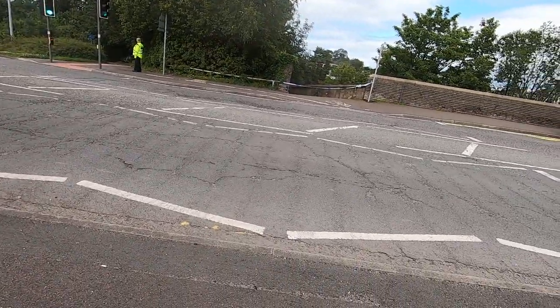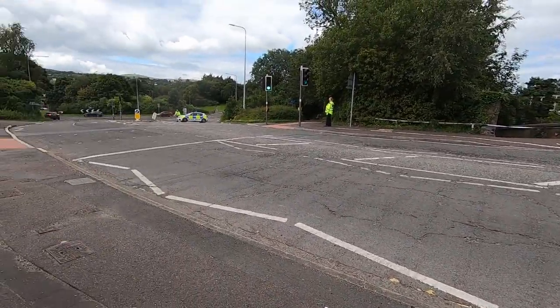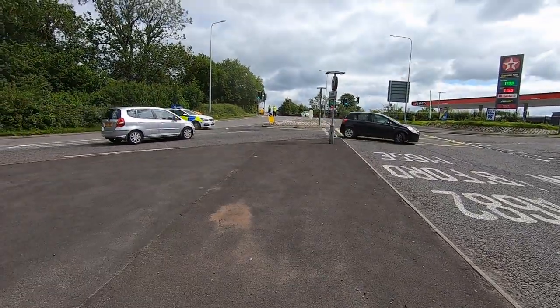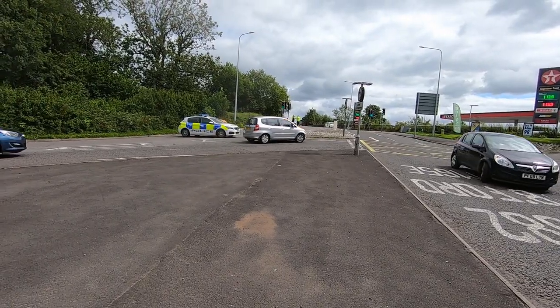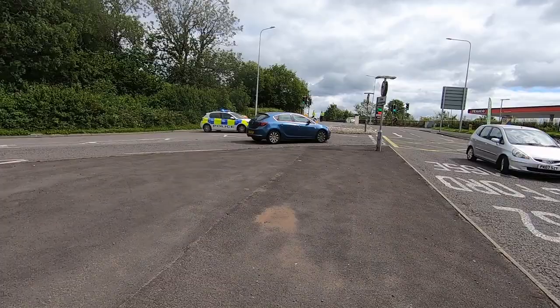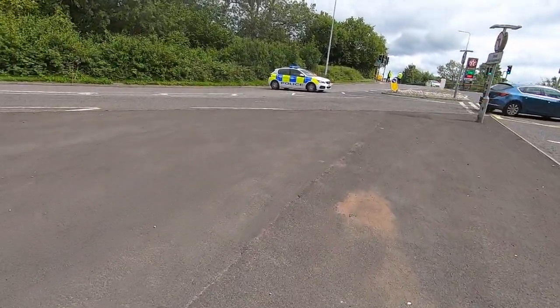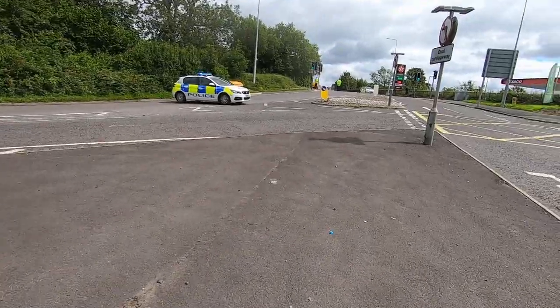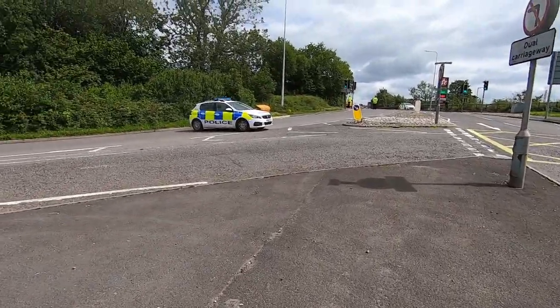Oh, my God, they're not going to be happy around here, folks. That Richard Jarvis causing chaos in Nelson. They've shut the road down, folks. So, sorry, Nelson. We didn't mean to.